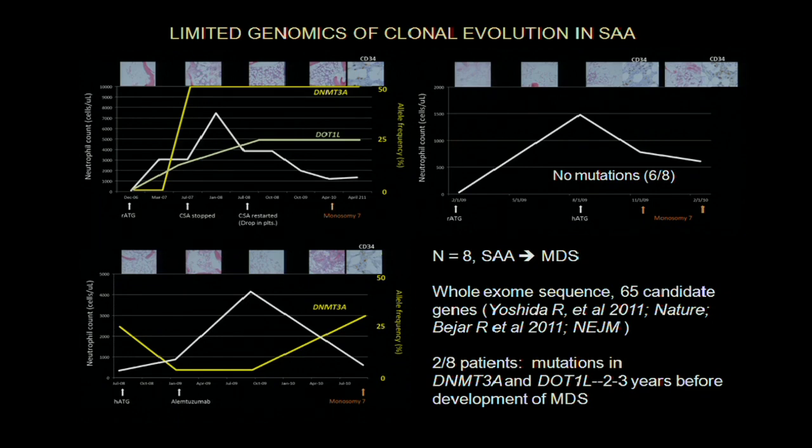So in two of these patients, indeed, we did detect mutations in two of the genes that have been implicated in leukemia and MDS. One of them is DNMT3A, which is a gene that affects hematopoietic cell differentiation versus self-renewal. But these were present in our patients for years beforehand and apparently stable. This is a patient who actually was successfully treated with immunosuppression, has a DNMT3A large clone, remains stable as she goes in and out of remission. Second patient shown here. But in 6 of our 8 patients, there were no mutations in any of the 60 candidate genes that have been implicated in MDS and AML. And in a much larger series of 30 to 40 patients with aplastic anemia, again, we see no mutations in DNMT3A or the other major mutations.